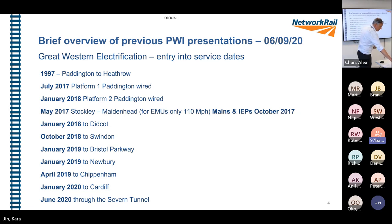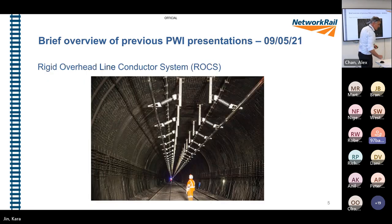Those are the dates, and we looked at some of the challenges in some of those sections in previous presentations. And then in the last presentation, we looked quite closely at some of the challenges and some of the opportunities around the overhead conductor system by Froome and Frey in the Severn Tunnel, Patchway Tunnel, Chipping Sodbury, and Newport. So we took a good look at those back in 21, a couple of years ago.